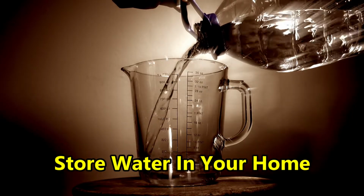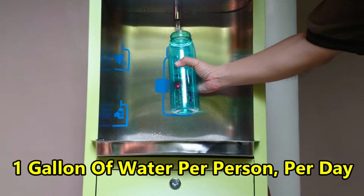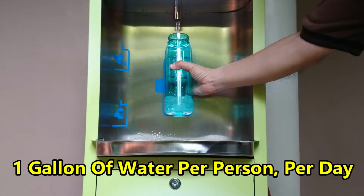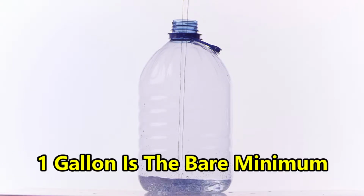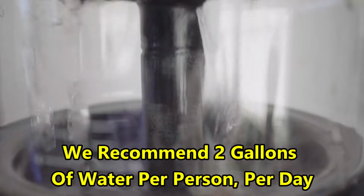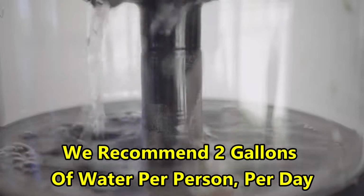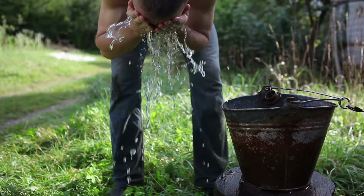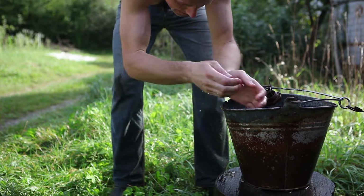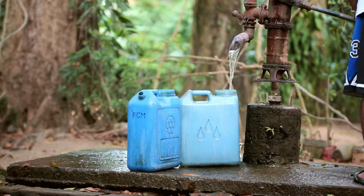In addition, you should also store some water in your home. Now, how much water should you store? You're gonna need 1 gallon of water per person per day in order to survive, but 1 gallon is the bare minimum. We recommend that you store at least 2 gallons of water per person per day. That will give you enough extra water for each person to use for cooking, hygiene, cleaning, and anything else that might require water.